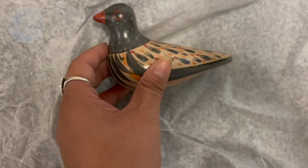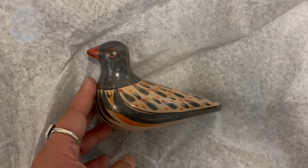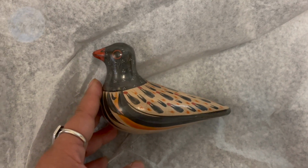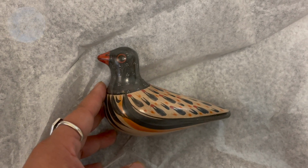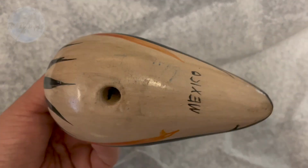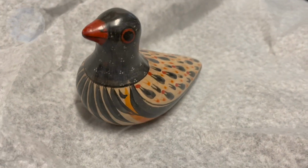Sweet little bird. I had a bigger one that wasn't identical, but it was just as cool. And then they got separated. Now they're going to separate homes. But yeah.